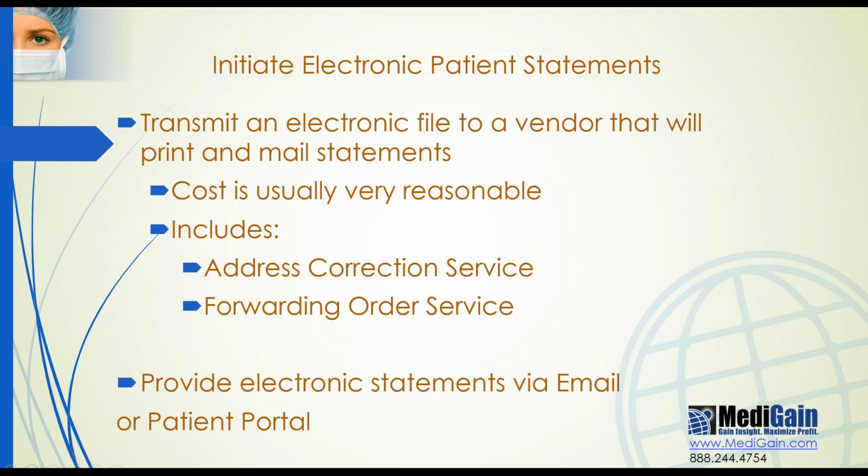And sometimes with those patient statements, you have the option of processing those through email or through a patient portal, and also can be less expensive and faster.